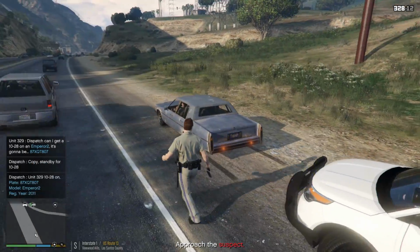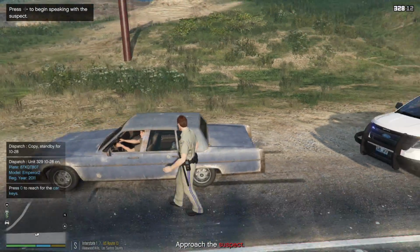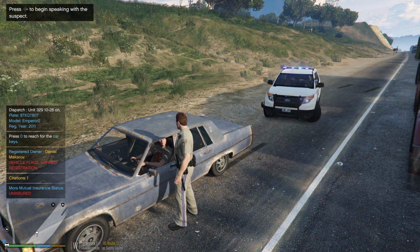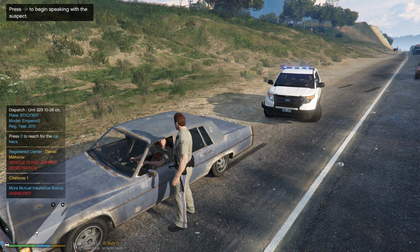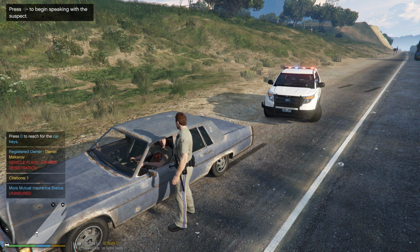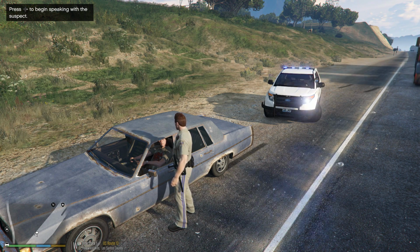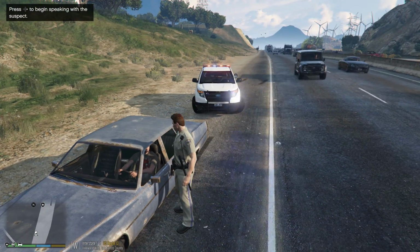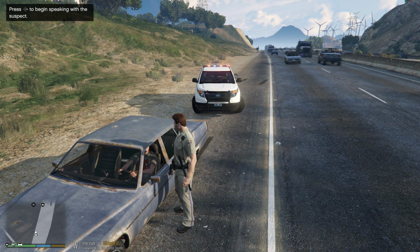So I'm going to go ahead and tell them what we stopped it for. Hello sir, I'm with the Washington State Police. I stopped you today because you went 71 in a 60 miles per hour zone, and your registration comes back expired and your vehicle is not insured. I'm not sure if you know about that, but I'm going to need to see your license, registration, and insurance if you can give me that.